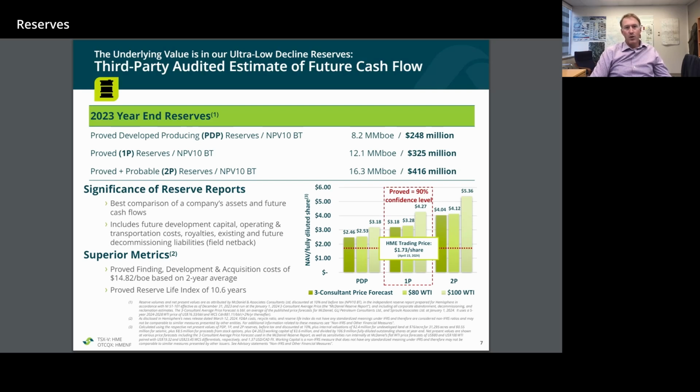So when you look at three different reserve categories, I tend to really focus on the top two. The proved, developed, producing reserves is really just your blowdown case.